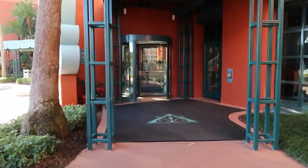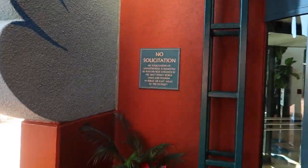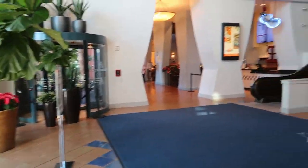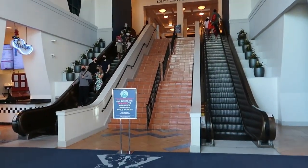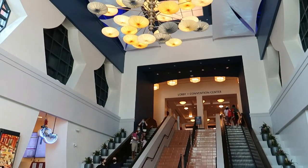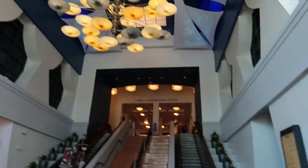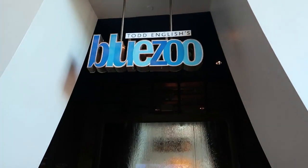So I come up here, I like these doors. I don't know what that means, no solicitation. But I really like these doors. As you're coming in, there you go. Right, so this is the lobby. This is how you get up to the lobby from the boat. How fab is that? Look at that roof. It's just amazing. And you've got Todd English's Blue Zoo there.